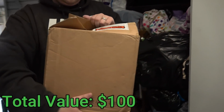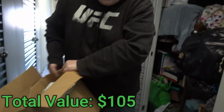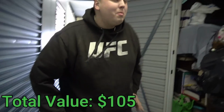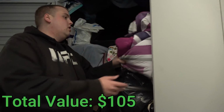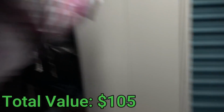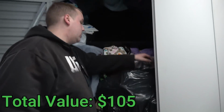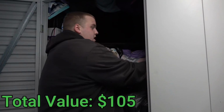What's in here? Ew. Kitchen. Nobody wants to look at kitchen stuff. Nobody at all. So let's get down this now. Just toss that over there. What is this? Heating pad. A heating pad. Cool. There's a big box over here that I can't quite get to.